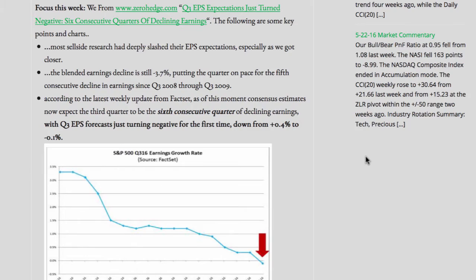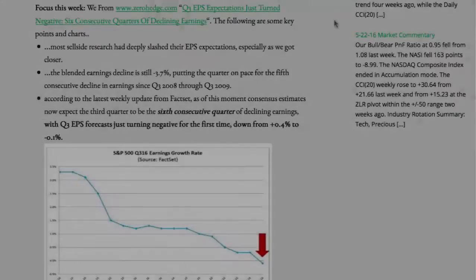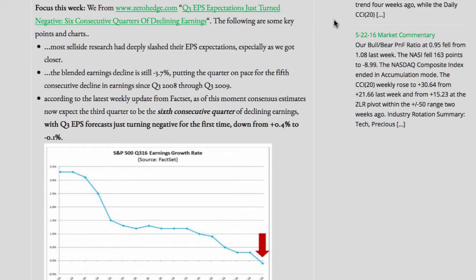Focus this week from www.zerohedge.com. Q3 EPS expectations just turned negative. 6 consecutive quarters of declining earnings. The following are some key points and charts. Most sell-side research had deeply slashed their EPS expectations, especially as we got closer. The blended earnings decline is still minus 3.7%, putting the quarter on pace for the fifth consecutive decline in earnings since Q3 2008 through Q3 2009.